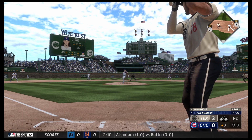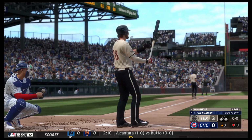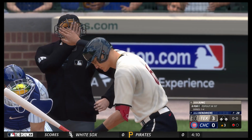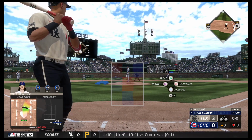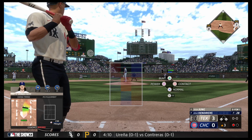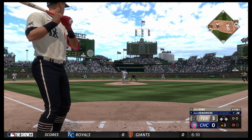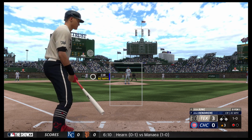And a 1-2. Got him swinging. He chased the changeup and 1 out now. On the north side of Chicago, John Sciambi and Chris Singleton. Next to hit, Josh Young. First pitch doesn't find the zone.